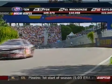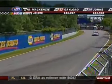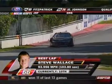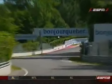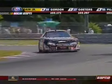Stephen Wallace is on the racetrack as well. That is Stephen. Looks like he has shut it down, cooling down. He's 10th right now. Solid effort there for Stephen. Brought it back in one piece. I'm sure those guys are kind of happy. Apparently gave it a scare, though. Whoa! We've seen that happen a bunch this week, and wait till this afternoon.